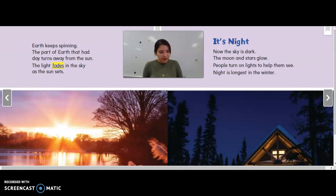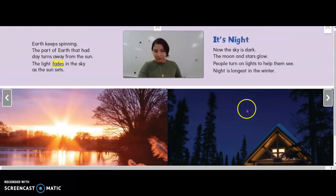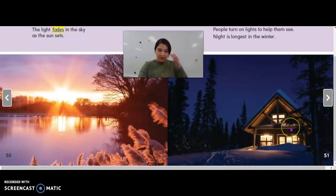Earth keeps spinning. The part of Earth that had day turns away from the sun. The light fades in the sky as the sun sets. Do you remember a little while ago I said, I don't know if this is a sunset or a sunrise. Well, I told you that once we read it, we might figure it out. Well, it says right here, as the sun sets. Another heading, it's night. So I'm thinking this section right here is going to be about night.